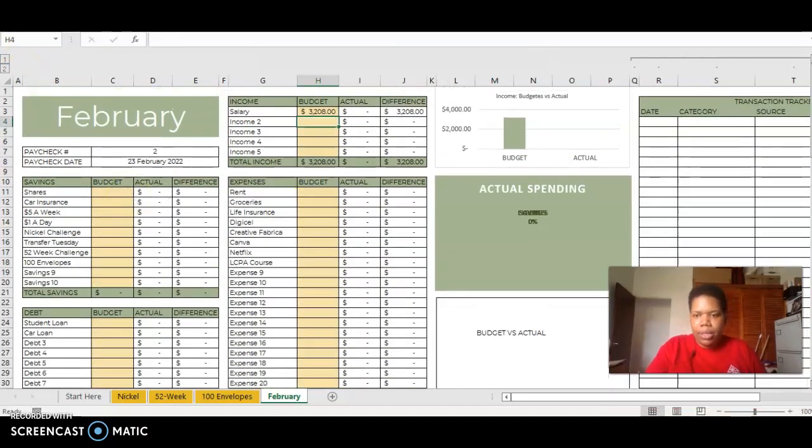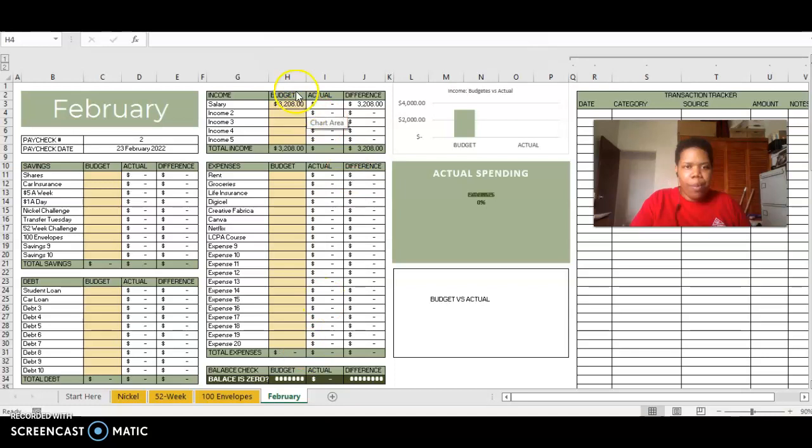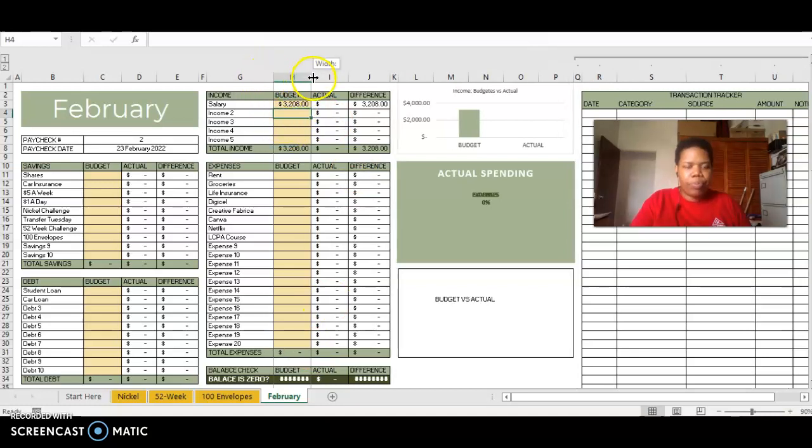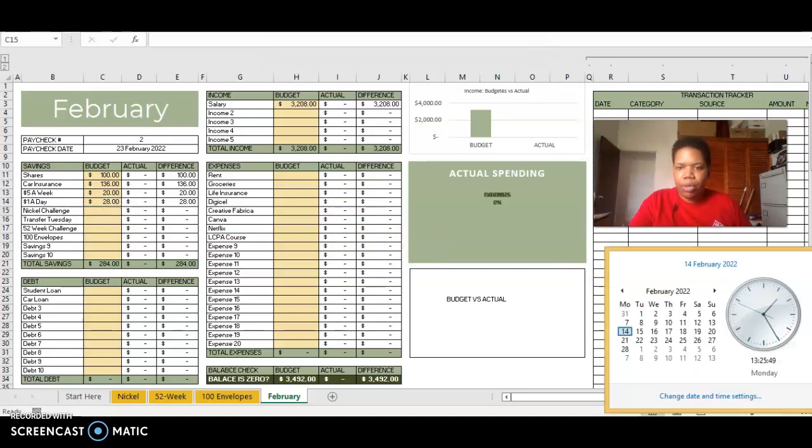Let me see if we can minimize this a little bit. I think what I want to first start with is this savings category. $100 goes to my shares, $136 goes to my car insurance. Those are deducted automatically every month. $5 a week in February, there are 4 weeks, so that's 20, and $1 a day would be 28 days, right? This is not a leap year, I'm pretty sure.